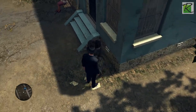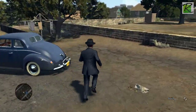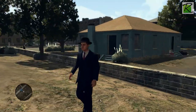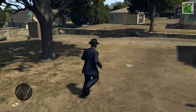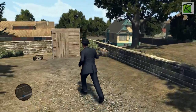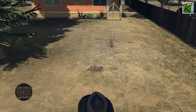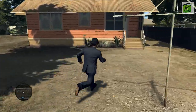There's evidence. I'm still trying to figure out what the lipstick has to do with it. It's called the lipstick murder. That's the name of this case here. Let's have a look. Can I climb this back? Whoa! The wall's a bit bigger on the backside here.